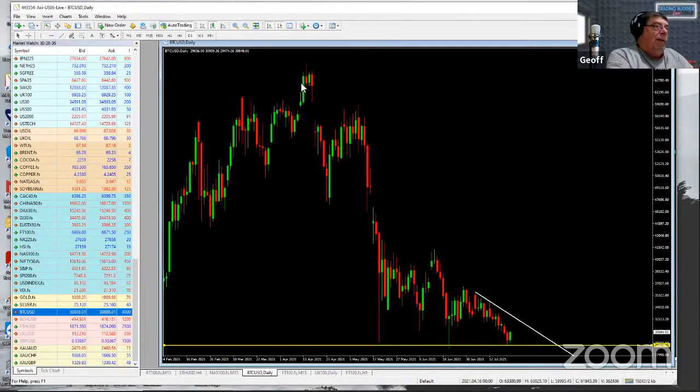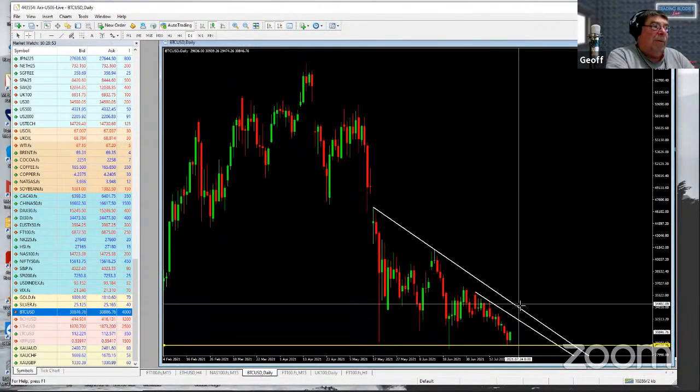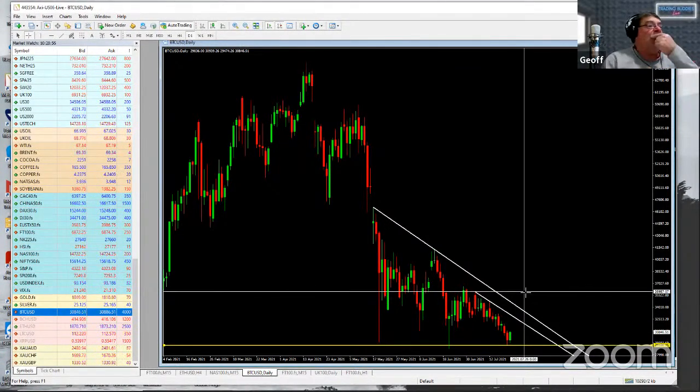Yeah, look, there's a pretty clear descending triangle there. So that's the market structure that I'm seeing. And I think there's going to be a worthwhile trade from there somewhere if you trade Bitcoin. Whether it's long or short is yet to be determined, but that's the structure that I'm looking at. So there's a bit to go in that yet before it breaks either way.